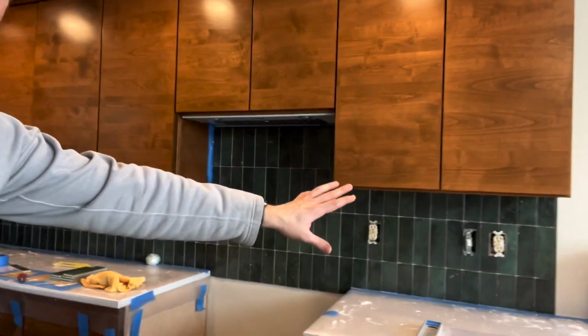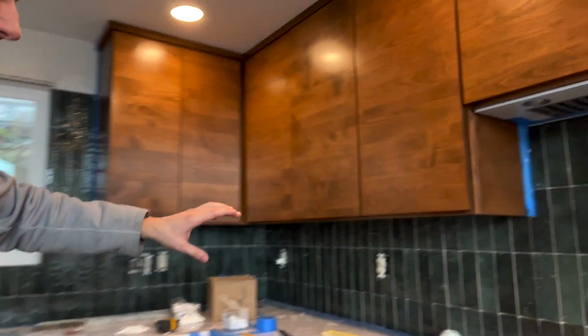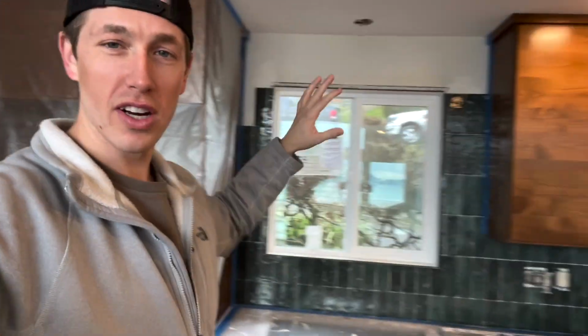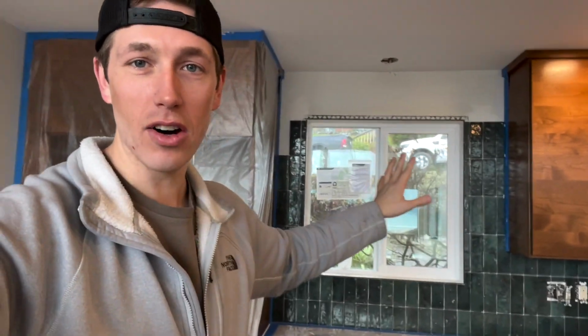Well, Caleb has been working hard on getting this tile backsplash done for the customer here. This is awesome, kind of like off-grain tile. He's working on the second wall over here. Once he gets that all laid up, we'll have to wait for it to dry and cure, and then we'll start going through and doing the grout.